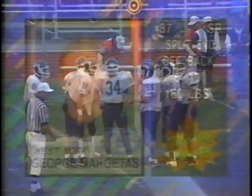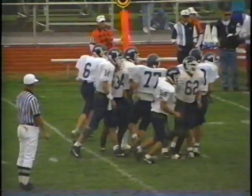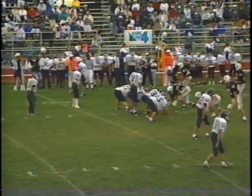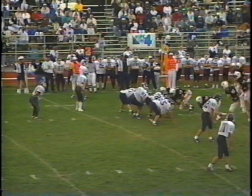Well, they have the ability to do it. If you talk about pass offenses in the league, Division I and Division II, West York is number 5. So it goes Suburban, Dover, New Oxford, Central, and West York.